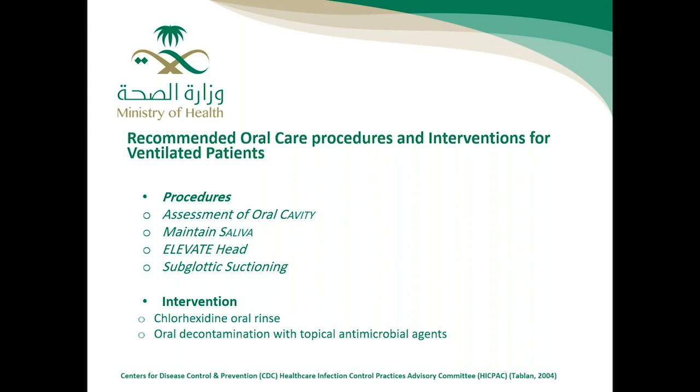The next recommendation or strategy, subglottic suctioning. The patient's oral and subglottic secretions should be suctioned continuously or intermittently, with the frequency depending upon secretion production. This is to minimize aspiration of contaminated secretions into the lung. To conclude this point, here we have different strategies to use in the critical area, all of them to prevent colonization of bacteria within the oral cavity.